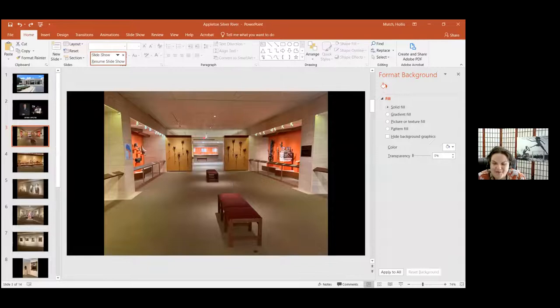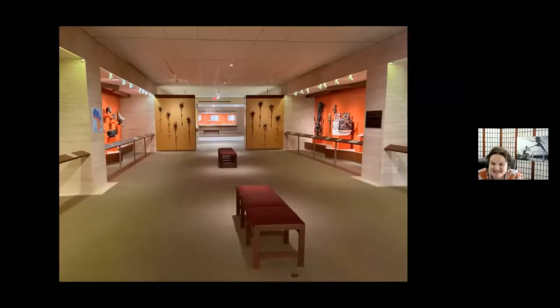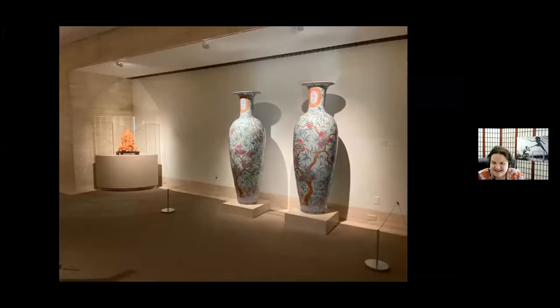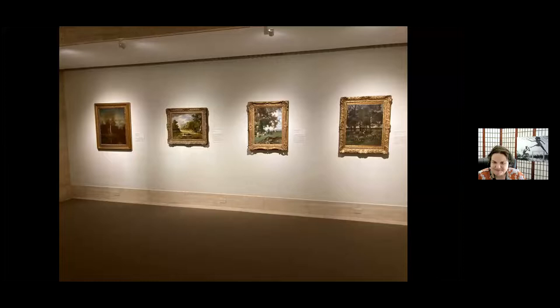Before we get to that, I just wanted to show you some images of the Appleton Museum of Art. Now, this is our African gallery that you are looking at right now. And then this is our Asian gallery. And here we have a kimono, a ceremonial robe from Japan. Here we have some paintings that are upstairs.